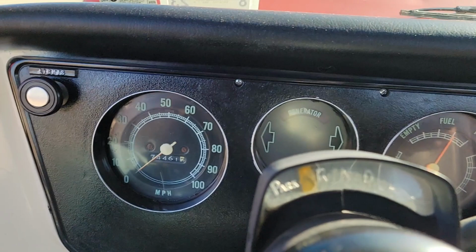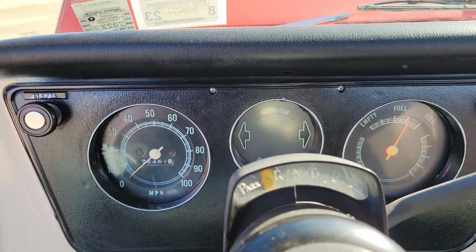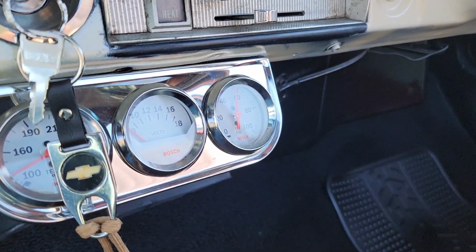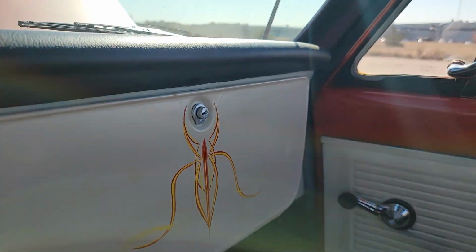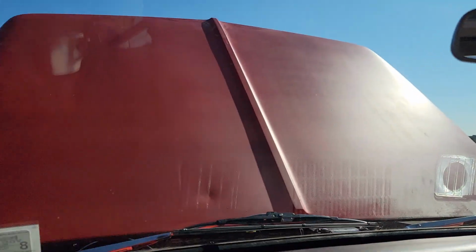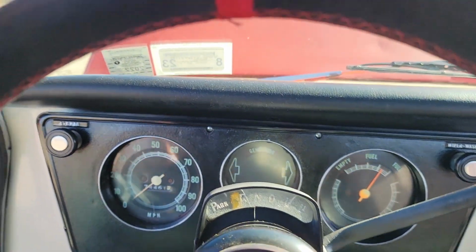Showing 74,461 miles. Thing sounds nice. Added gauges, temp, volts and oil. Scary voodoo head. Man, this thing is evil. Fuel tank still behind the seat.